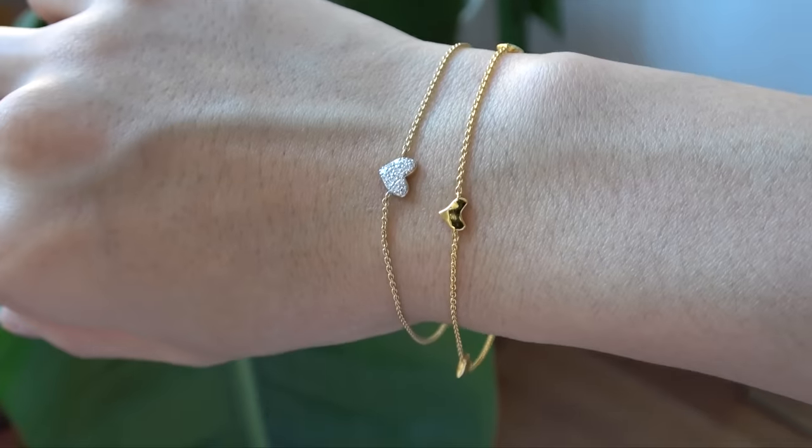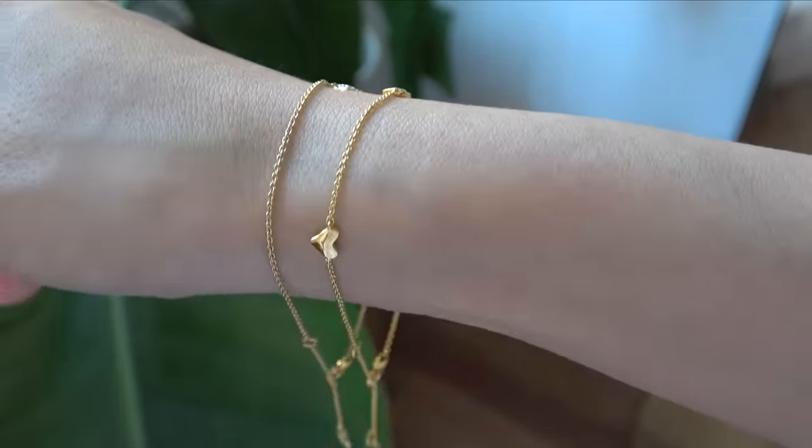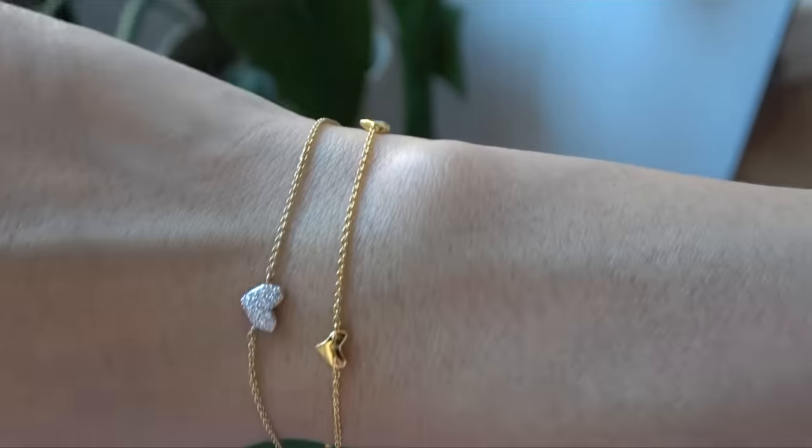I also got these beautiful heart bracelets, one which is a little diamond heart. And then the other one is three gold hearts, which I think is so adorable. And honestly, stacked like this is perfect too. Another part of their hearts collection is this beautiful diamond heart necklace.